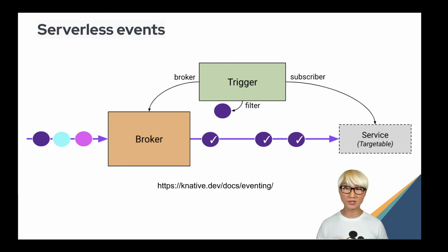If you're more interested in Knative Eventing, just like in the diagram, please visit this documentation on how to implement it and how it works, eventing with your microservice applications for your serverless architecture.